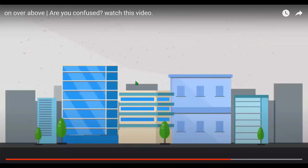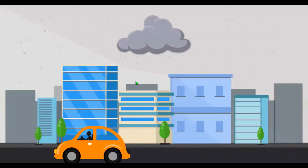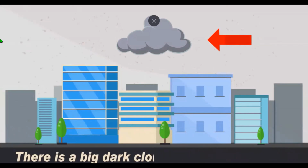Look at this picture. This is a picture of a city. There are a few large buildings. Look. What is above these buildings? There is a big dark cloud above the buildings. There is another big dark cloud.